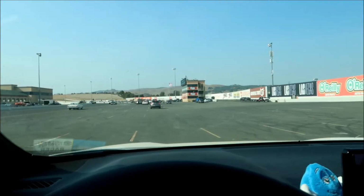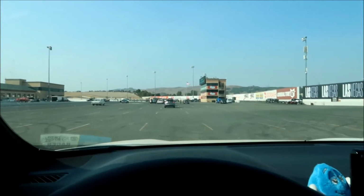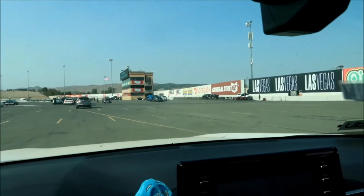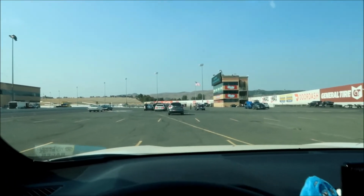All right. There's a dude that races like a pickup truck, and he wins this class all the time. So good luck, HadesOmega. So motorcycles right next to us. Cool.